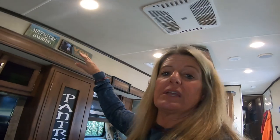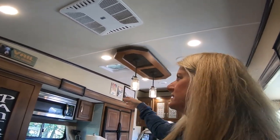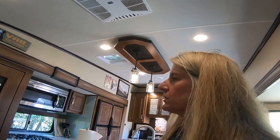But this wall over here, I wanted to do places that we went and liked. I mean, this is a lot of Colorado over there, because we enjoy going to Colorado.